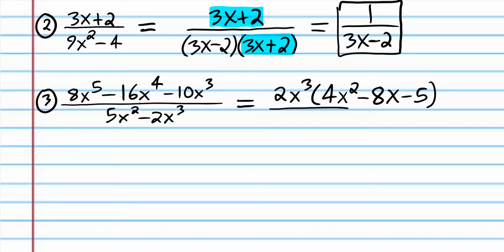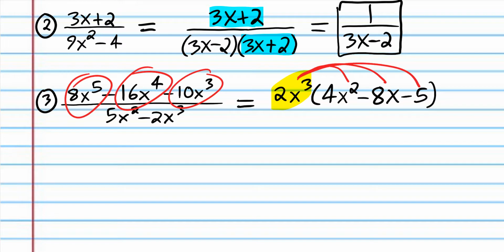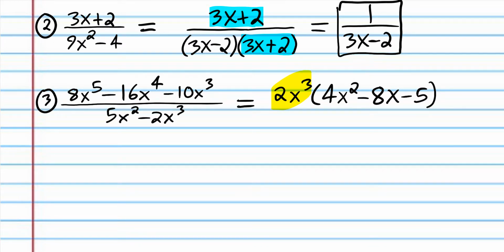And that's it. So in order to check to see if that's true, you want to take this and multiply it back in using the distributive property. Multiply it back into each one of these terms and see if you get these original terms. You need to do that every single time you use the GCF factoring method.